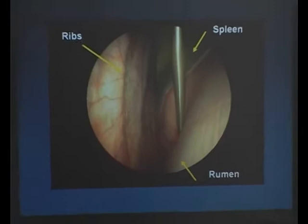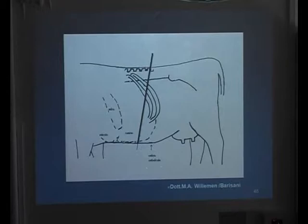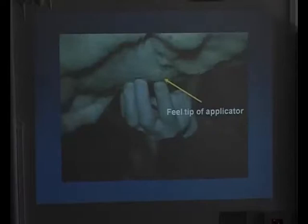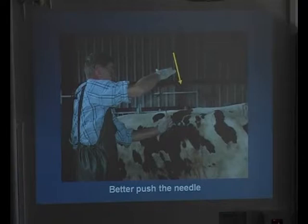Okay. This is how it looks, the spleen again, the ribs and the rumen. And then we fix also at the same place on the navel, or just a hand breadth on the left or on the right and in front of the navel. As soon as the applicator is inside the abdomen, you look at the tip of your applicator, and you can feel and see the tip. You don't have to hit the needle. I first started to hit the needle, but it's better to just push and then you're through.